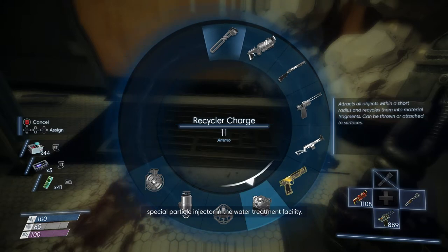We're also gonna throw a recycler charge at this grate here so that we can grab the security station key card.